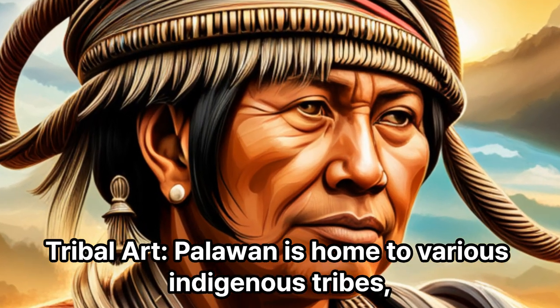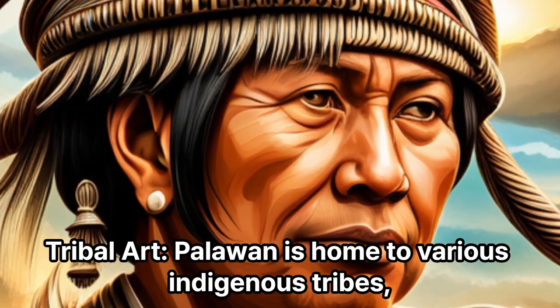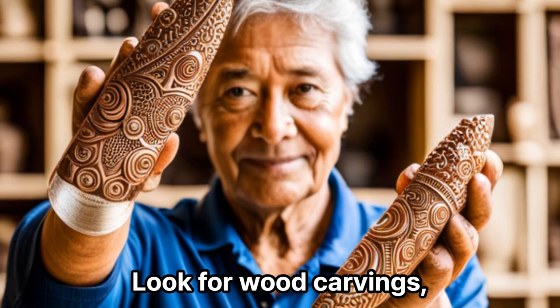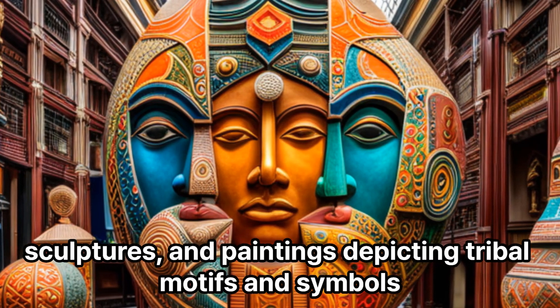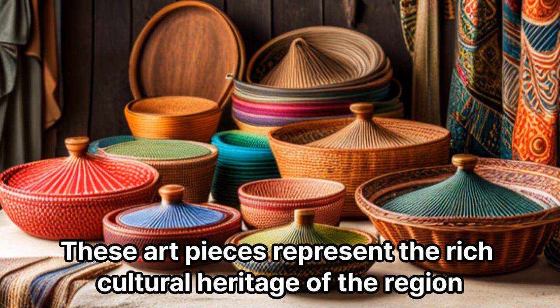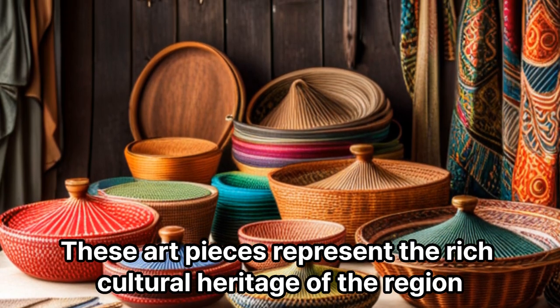Tribal art. Palawan is home to various indigenous tribes, and their traditional art is widely celebrated. Look for wood carvings, sculptures, and paintings depicting tribal motifs and symbols. These art pieces represent the rich cultural heritage of the region.